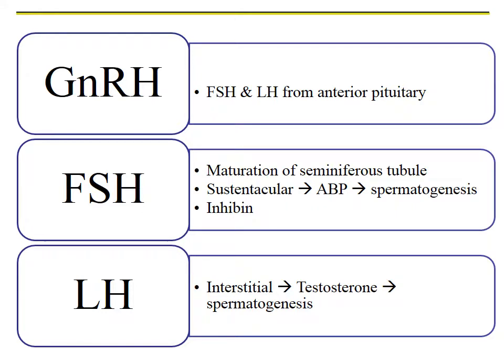Here, I've listed the specific hormones for you to see more clearly. GnRH is released from the hypothalamus and stimulates FSH and LH production from the anterior pituitary. In reality, there is a specific GnRH for each hormone. FSH is released from the anterior pituitary and stimulates sustentacular cell production of ABP and inhibin. LH is also released from the anterior pituitary, but it stimulates interstitial cells and testosterone production.